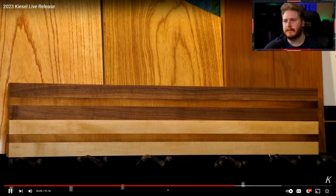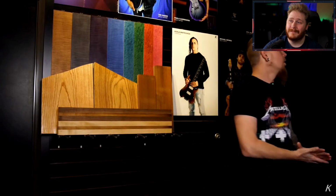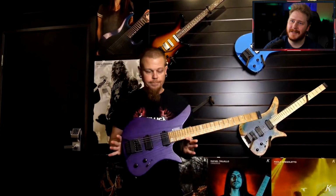Maple in the center. Now the moment you guys have all been waiting for, we have a brand new model for you. So yes, I realize the Delos already existed and we gave you new bridge options. Yes, the Lyra already existed and we gave you a whole new look. We gave you pickup options. We gave you colored options. But now it's time for a brand new model. So without further ado, I'm going to grab the purple one. I think it's very fitting. I give you the Thanos guitar.